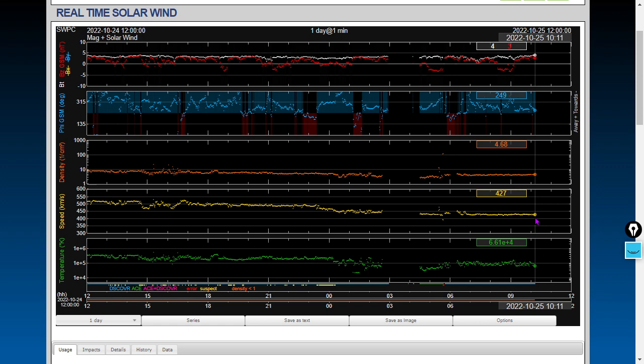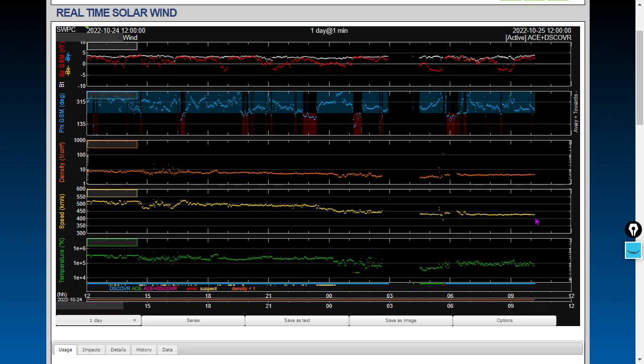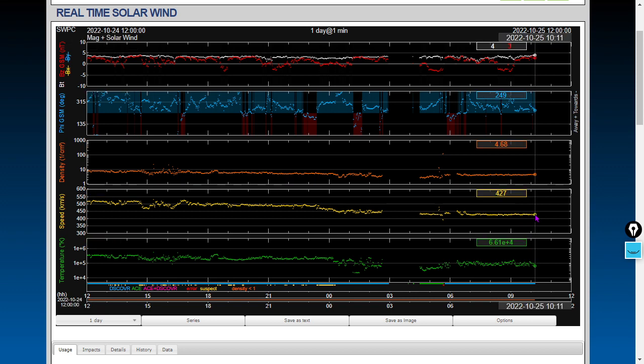And a little decline in the density as well. At this time, we're only seeing the DSCOVR data. You can see that blue line down there at the bottom, indicating that DSCOVR is the active spacecraft here measuring the solar wind. Solar wind density about 4.6 protons per cubic centimeter. Solar wind speed 427 kilometers per second.